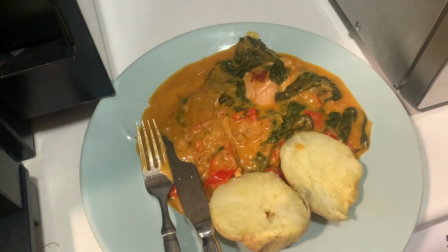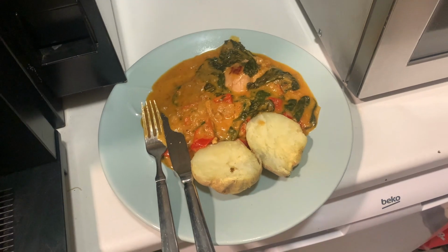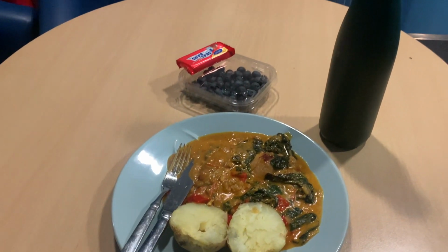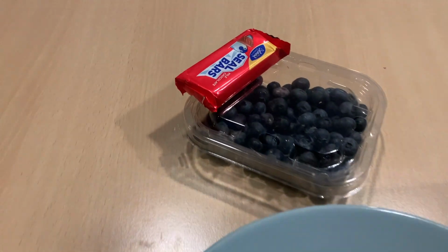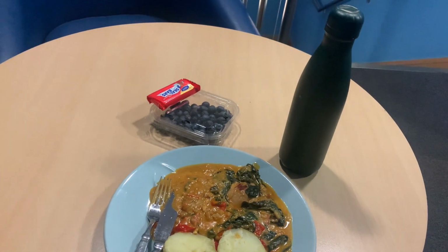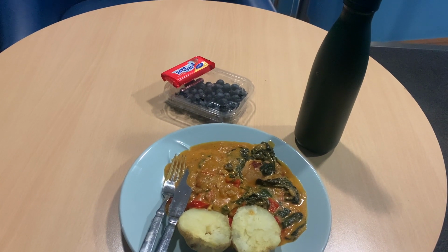So for tea, you can see that I've got the chicken Italian stew that I showed you earlier, and a jacket potato, both of which I've just cooked in the microwave. And then for dessert, I'm going to have some blueberries, and then a seal bar, which is like Aldi's equivalent of penguin biscuits. So yeah, going to eat those now, and then going to do a bit of training.